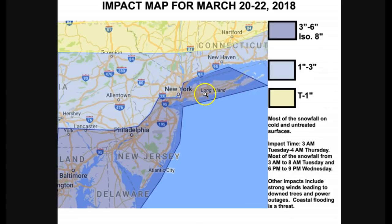However, if you are in your suburbs or if you're in the Philadelphia Metro where the urban heat island effect is a little bit limited, what we're looking at is 3 to 6 inches, isolated up to 8 inches. Now, isolated is based on the potential for some mesoscale banding, being a little bit mischievous with the second storm. And again, a lot of this is going to be happening from 2 p.m. to 8 p.m. on Wednesday, with this snow accumulation best potential in the evening rush hour. So the evening rush hour on Wednesday is going to be just a complete mess.